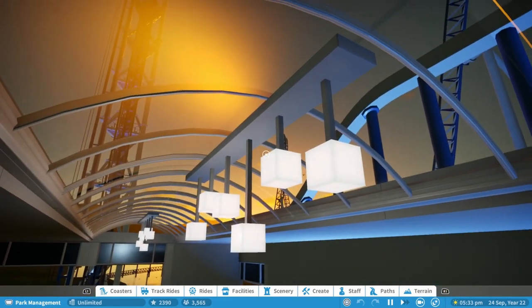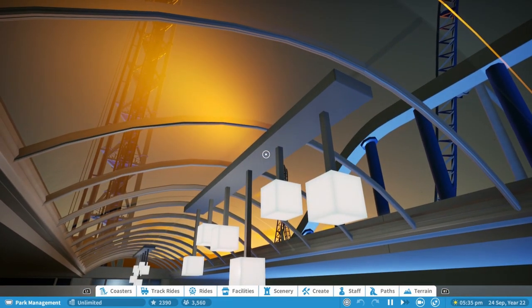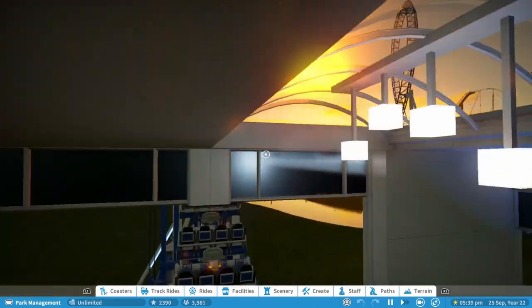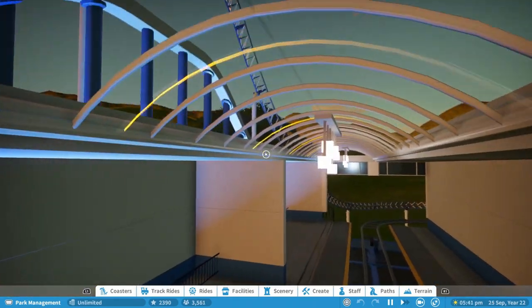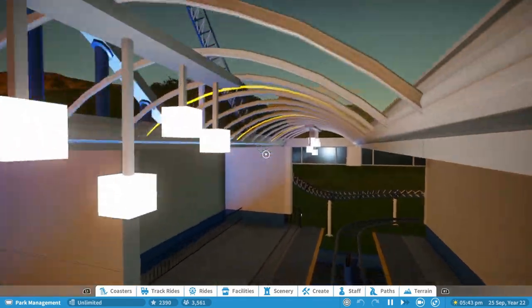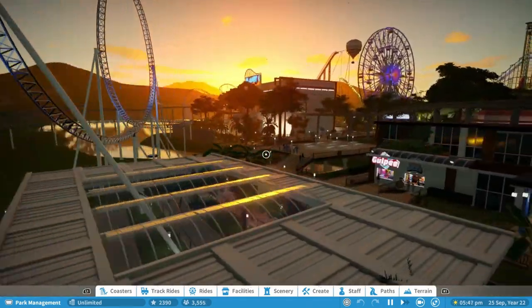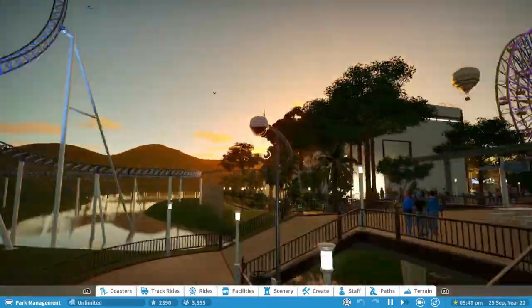I like the lighting as well. I've said it before on another park spotlight. This lighting, for me, I always find it tricky to find a good spot for it, but it works really well in this station. So yeah, I'm a big fan of that. So that was Drop Wind.